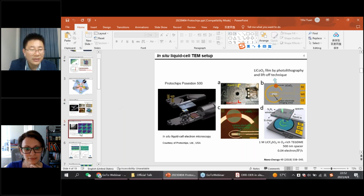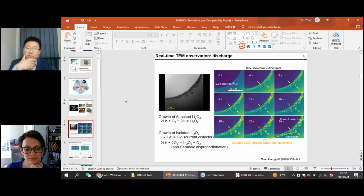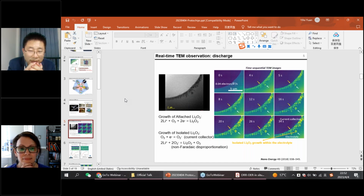More importantly, when we did this work, a lot of the reviewers' comments asked whether the formation of this material is caused by electron beam reduction. When we flip the voltage, we see the particles form during the discharge, and when we flip the voltage, they decompose. So comparing the beam on and off experiments makes us believe the electron beam effect is not significantly affecting the reaction.